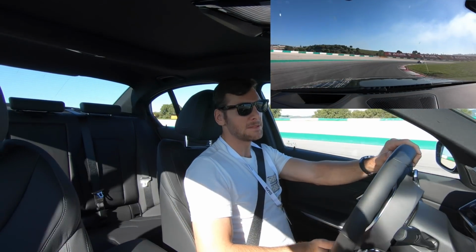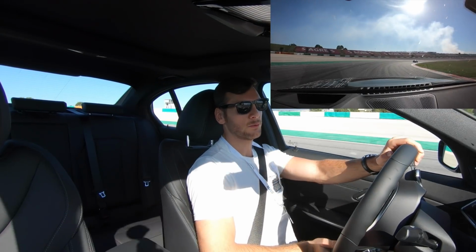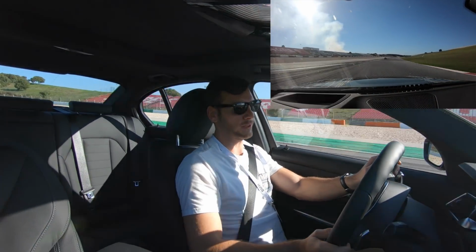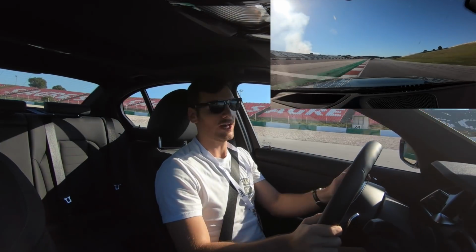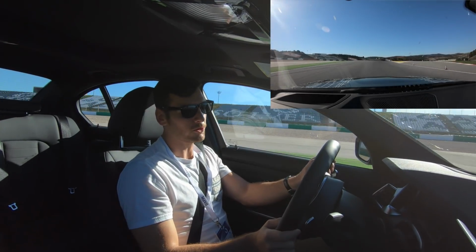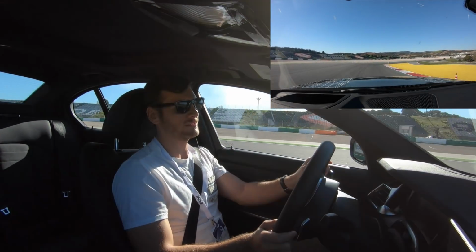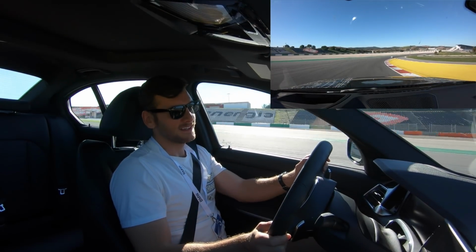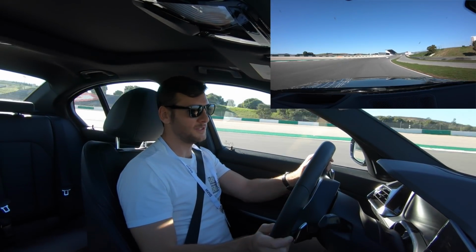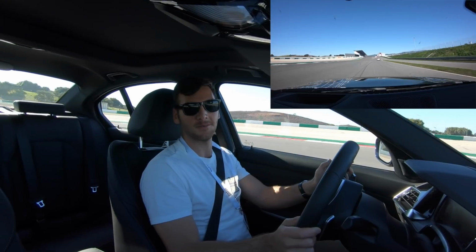This feels leaps and bounds ahead of the previous generation 3 Series, and especially the 340i. This deserves to be the current range topper of the 2019 3 Series range, but it makes me all the more excited for the new M3, of course. Gotta hand it to you, BMW. You still know what you're doing. You can still make the ultimate driving machine.